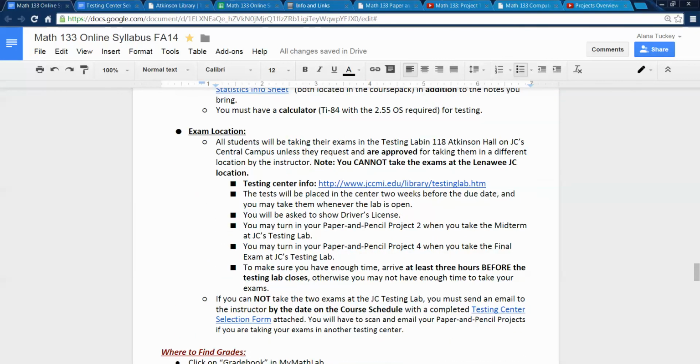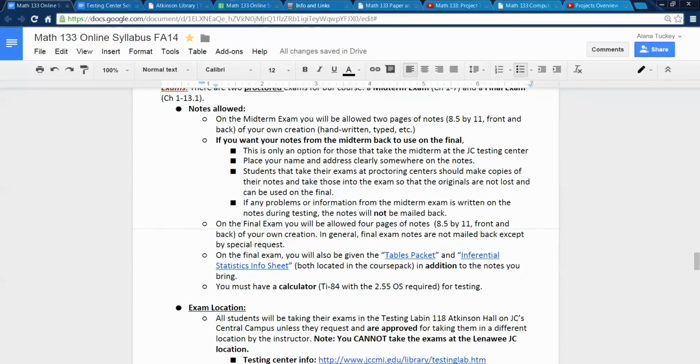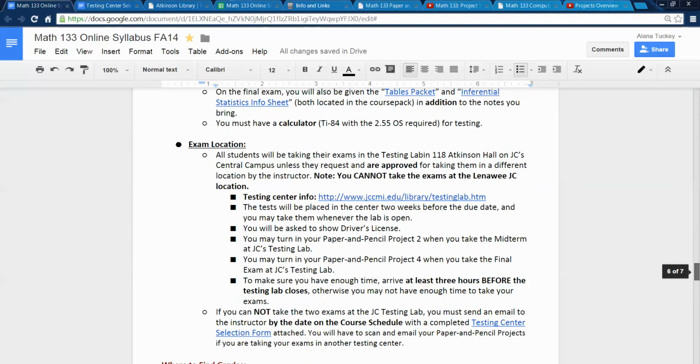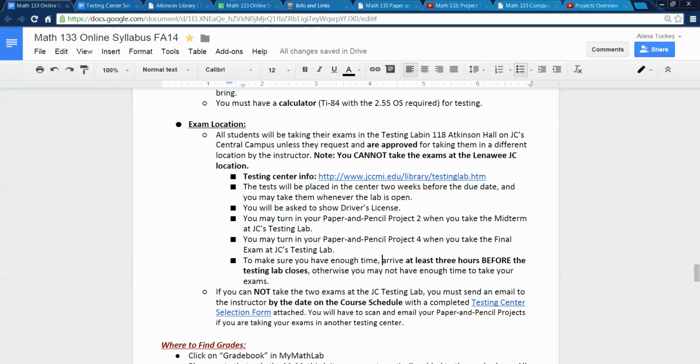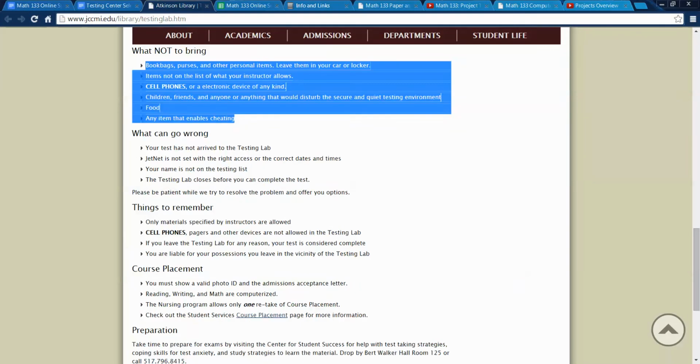All right, so I think that's everything with regards to tests. You have to bring your calculator, your note sheets. You'll be given some note sheets for the final exam. They're not needed for the midterm, so you don't have them then. You'll be taking your test at the JC Testing Center. Make sure you arrive with plenty of time, and make sure you read this full list of all the information that they have for you.